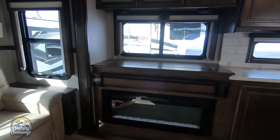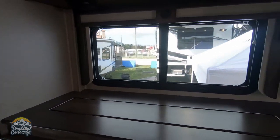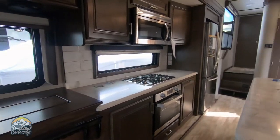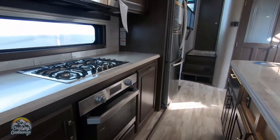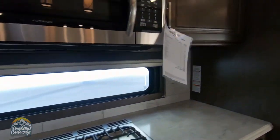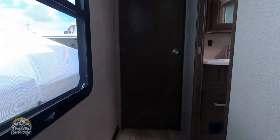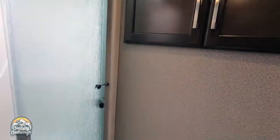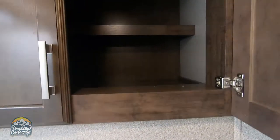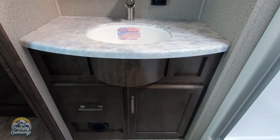Big fireplace, and your TV is going to lift up from here. Otherwise, you can use your window. And a big, nice island. Got the oven, which is a necessity for me. And then we're going to go upstairs. Bathroom. And so this closet is very deep, so you can put your towels and things in there. And you've got some more storage under the sink.